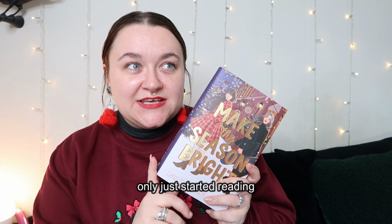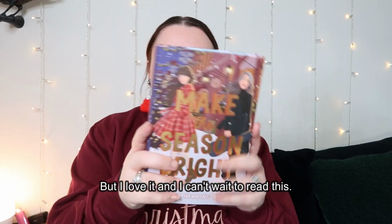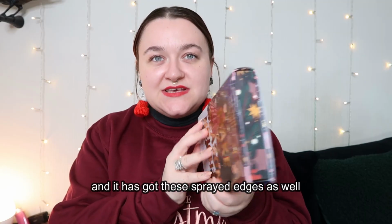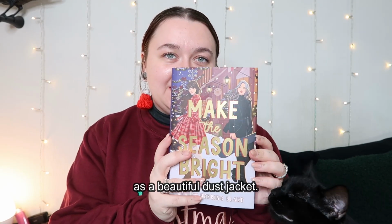And I have only just started reading sapphic romance books. I've only read like half of one so far, but I love it and I can't wait to read this. So yeah, this is an Afterlight exclusive. It is signed by the author and it has got these sprayed edges as well as a beautiful dust jacket.